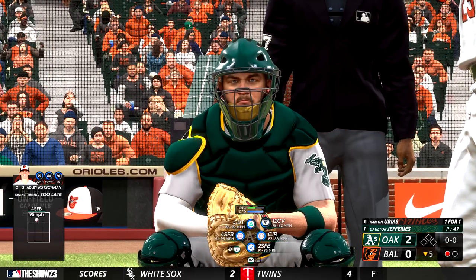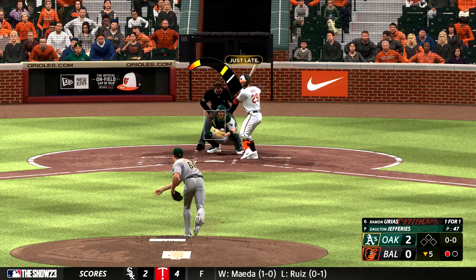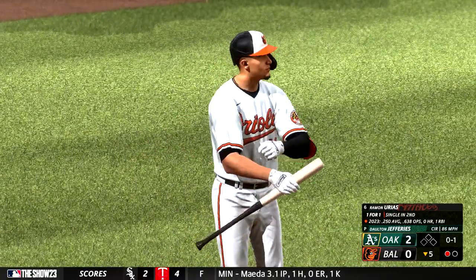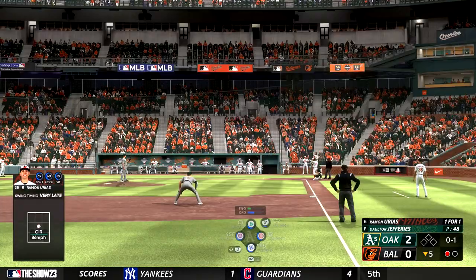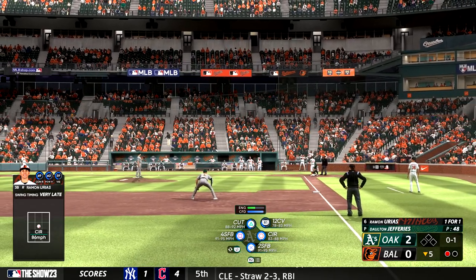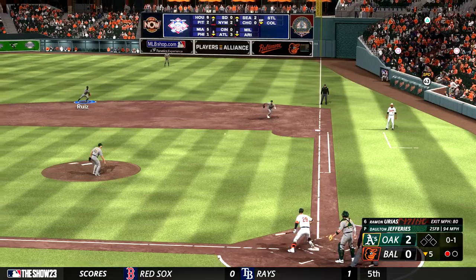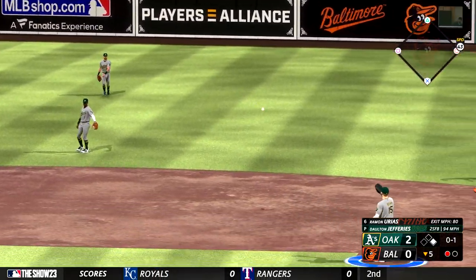And next for the Orioles, Ramon Urias. And he's already singled in this game. And first offering is fouled off. That's a base hit, so they get a man aboard with a one-out single.